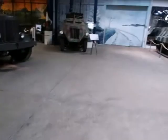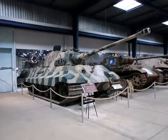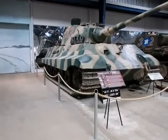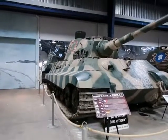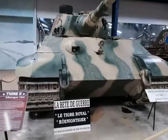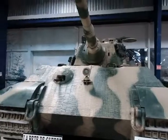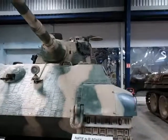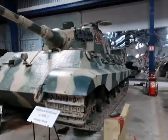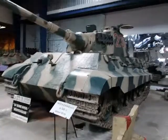Now coming on to some real cool stuff. So this is the King Tiger, or the Royal Tiger as we tend to call it. And again, it's a beautiful example, absolutely stunning. You really get a sense of what a beast this thing was. Now we looked at the Panther earlier. This had a three-man crew, this is a five-man crew. This thing is just an utter beast, one of the heavy tanks.